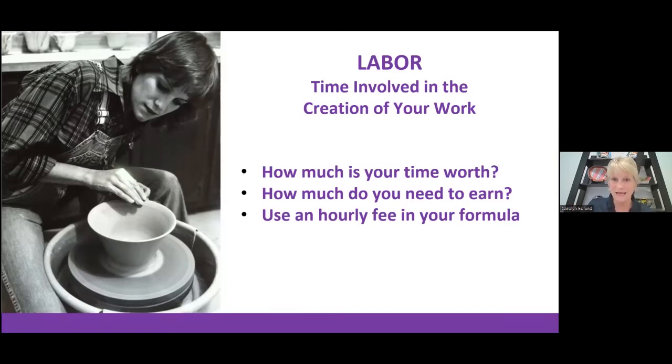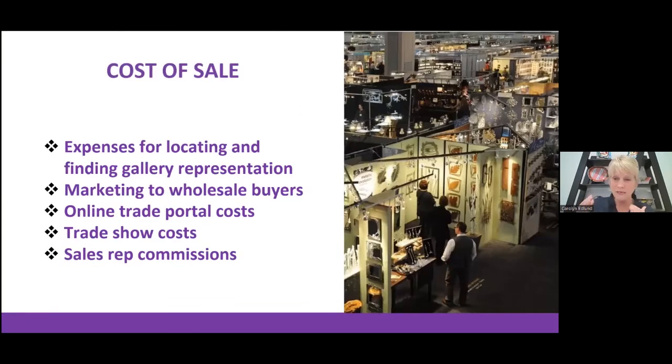Now, the next line item is cost of sale. And this one is a little trickier. This is the cost that you incur to bring your work to market if you yourself are not selling it. So let's say you're going to be wholesaling your work. If you're wholesaling, then you might be going to a trade show. And so we need to build in the costs of bringing your work to market so that when those buyers come in and place orders, we've built this into the price before they take it.